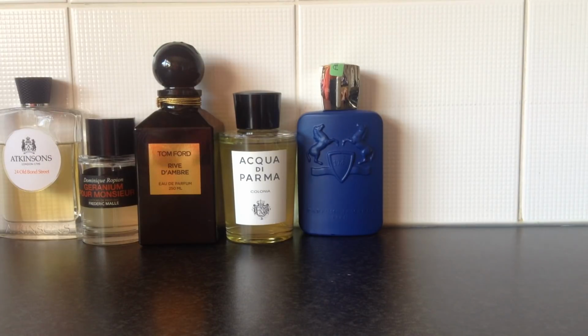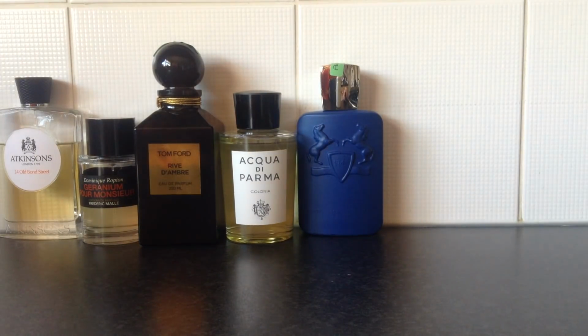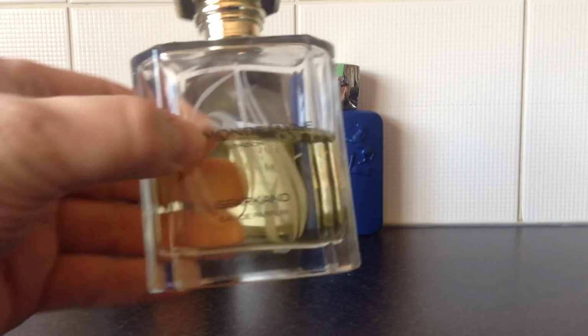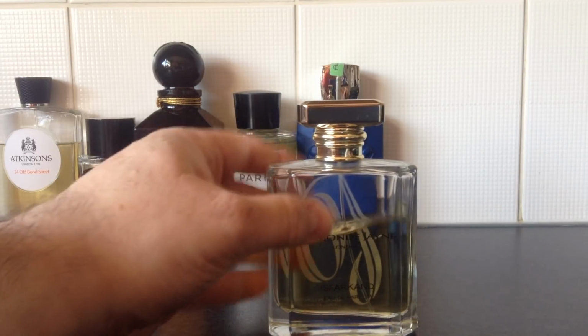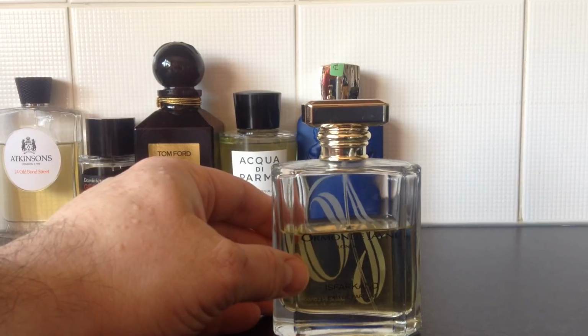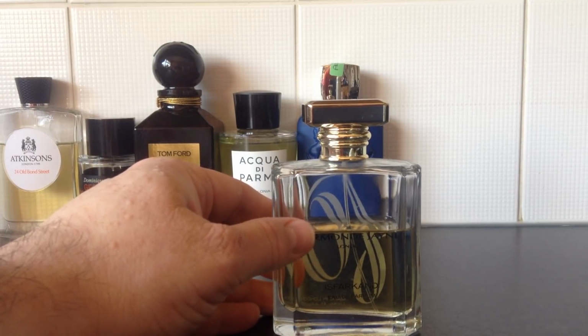Number 5, one that I've spoken about quite a few times, but nobody else that I can think of really ever speaks about this one. And I speak about this house quite a lot generally. And this is from Almond Jane, and this one is called Isfakand. Now, this is unmistakably an Almond Jane fragrance. It's got that signature pink pepper and just that special Almond Jane DNA.